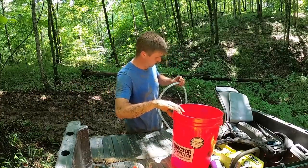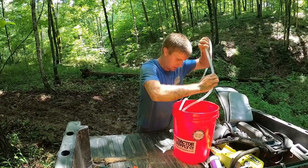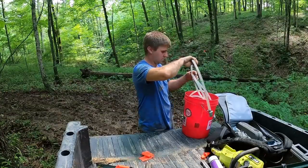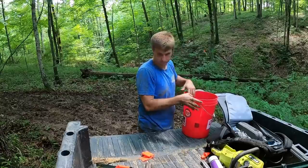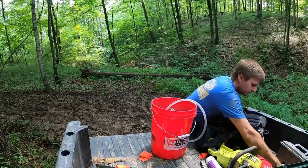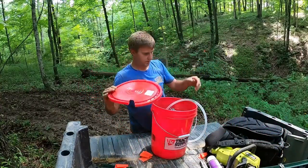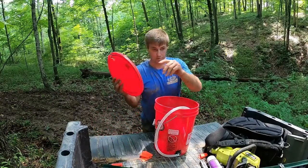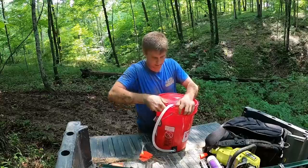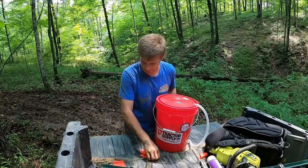The handy thing about the bucket is when you're all done, you just coil the tubing back in here and you're ready to store it. Where did my lid go? There it is. Just have to have a small notch for the tubing to go through. I like that. On the shelf it goes.